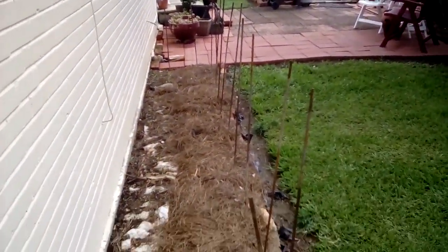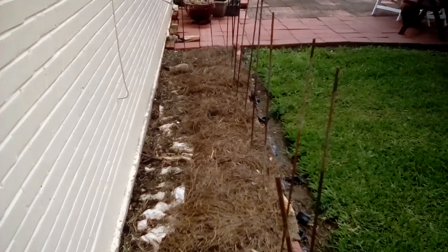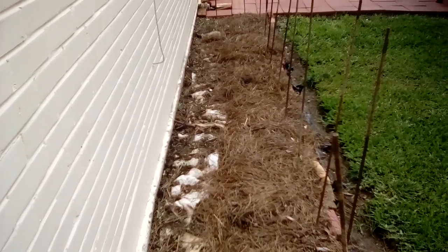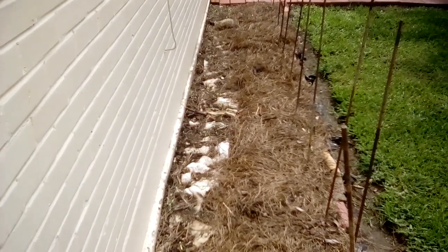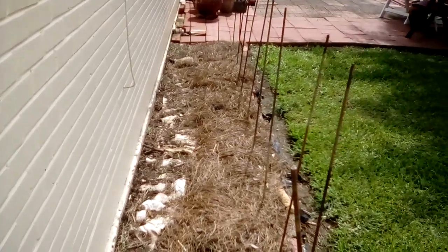Here's the back of the house. I started some perennials along here where I had the squash growing. I didn't think that I could grow any more vegetables back here because, for one thing, I put down termite poison, and so I'm not going to be able to grow anything. So I started some perennials back here.